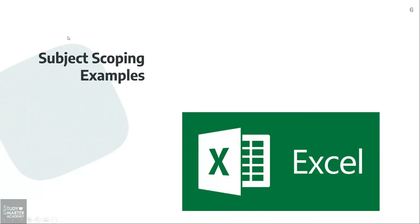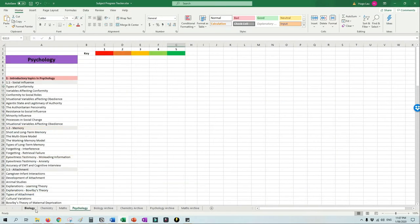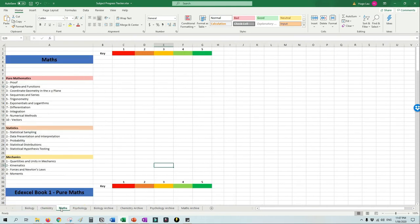So next we'll be looking at subject scoping with Excel, which is from one of our students, Victoria, and she's done a very good job, and I'm going to show you right now. So as you can see here, we've got her subjects all scoped out. She's currently in the UK doing her A-levels. So she's got biology, chemistry, maths, and psychology.